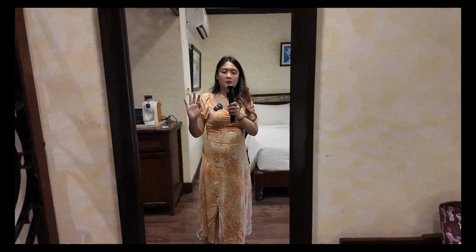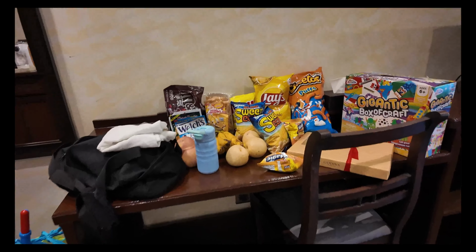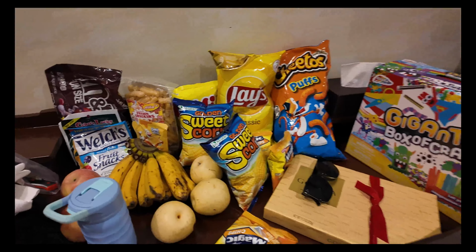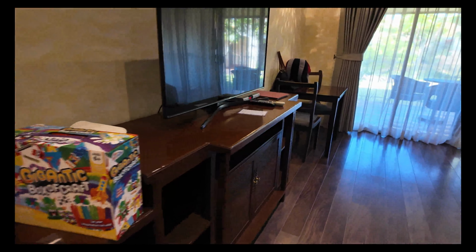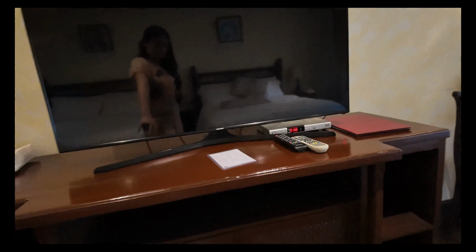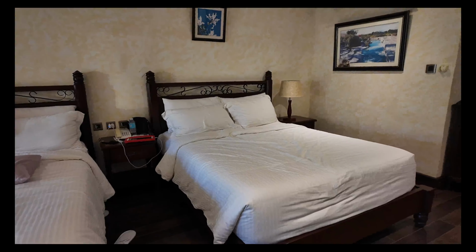Tapos, pagdiretso mo dito, we have another mirror. Then, we have here a table. Ginawa na naming mini pantry. So, that's the snacks na dinala namin. Ito, dinala namin tong crafts ni Kaylan. And then, here naman, syempre, ang ating TV. Then, may cabinet ulit. Walang laman. You have table and chairs here. Then, on this side naman, we have two queen beds.